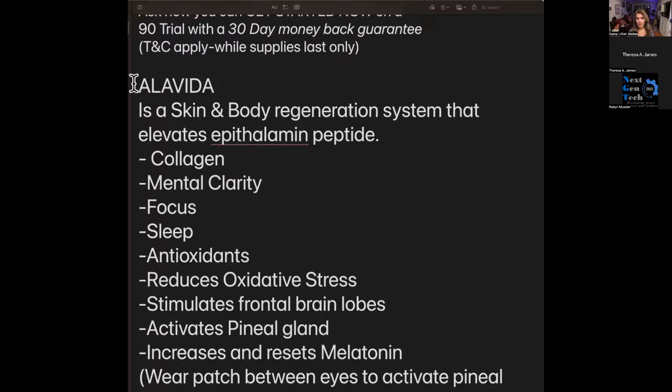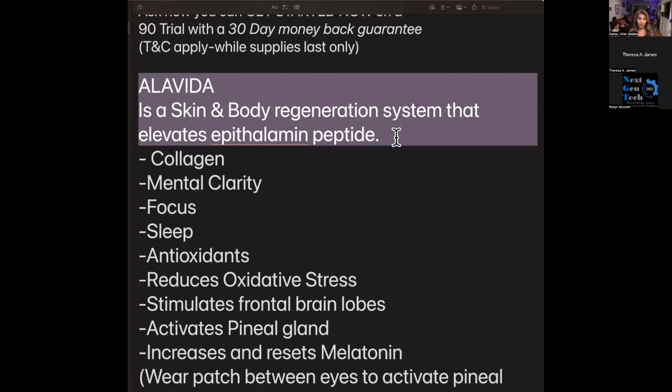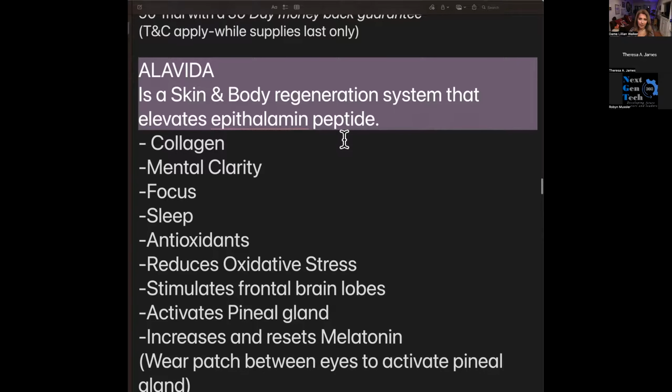This little patch here, we actually have research that shows, and we've actually measured it in brain scans, that your consciousness is actually expanded as a direct result of using this particular patch. It's a pretty cool patch.